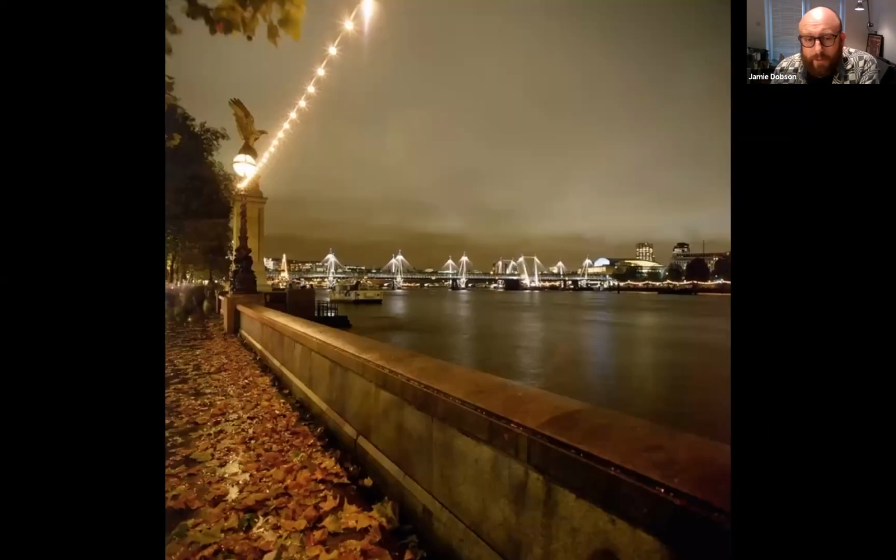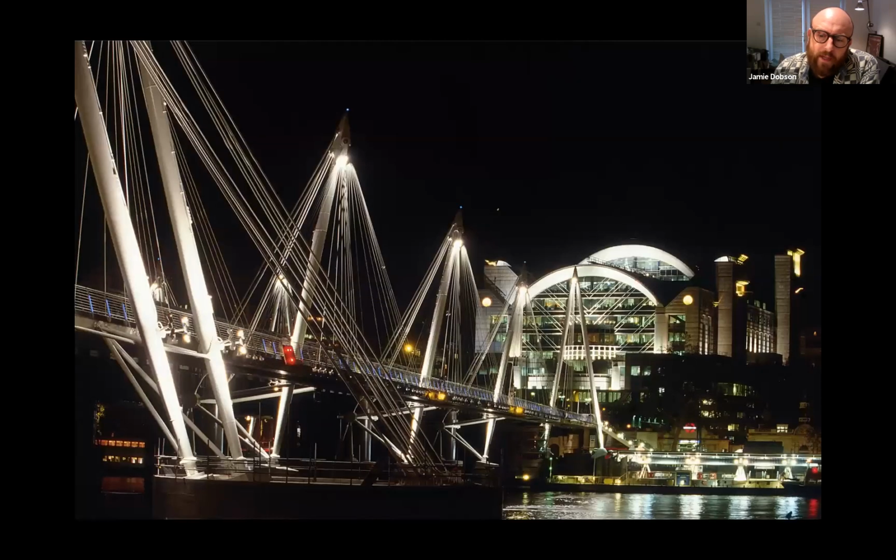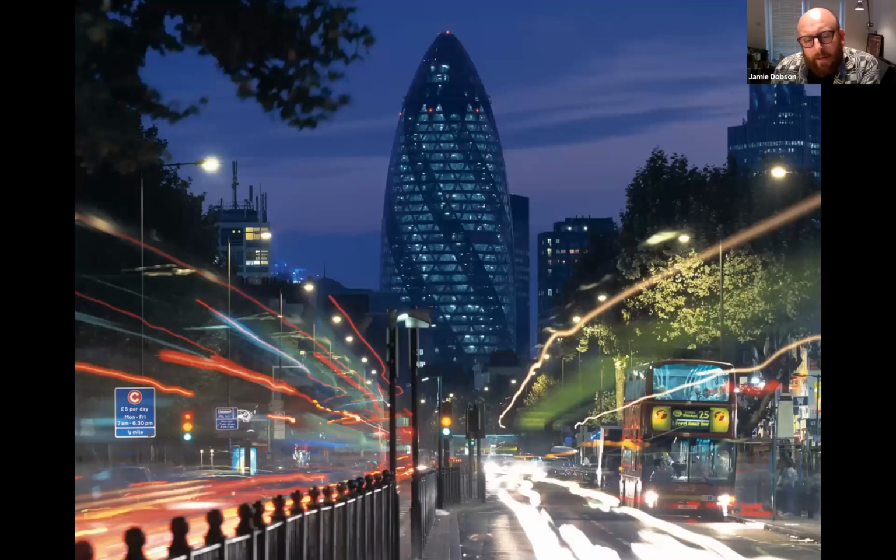Another bridge, if you've been to London, you might recognise this one. This is a bridge called Golden Jubilee Bridges, which is a pedestrian bridge that crosses the Thames between Charing Cross Station and the Royal Festival Hall. Another project in London, this time working with Foster and Partners. This is called the Gherkin, or it's actually called 30 St Mary Axe, or Swiss Re.